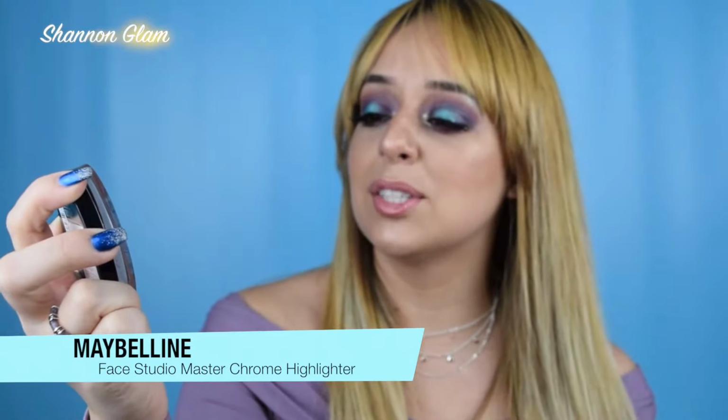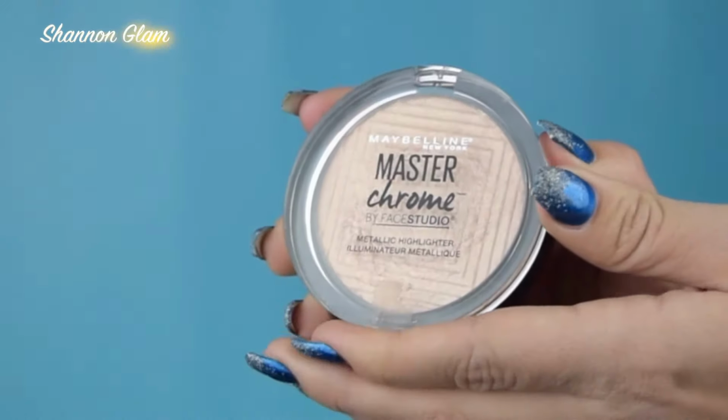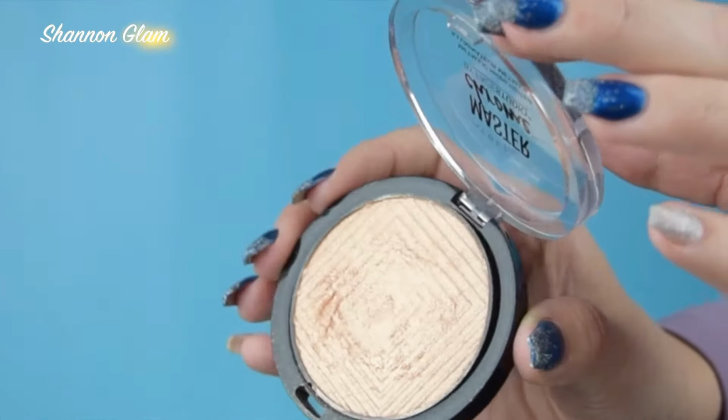Ooh! Maybelline Master Chrome by Face Studio. This retails for $9.99. Before this product, I was using the Becca Cosmetics Champagne Pop, which I love. I still love that product. Definitely, definitely, definitely love it. But I just wanted to try something else. This is actually the highlighter that I'm using now.